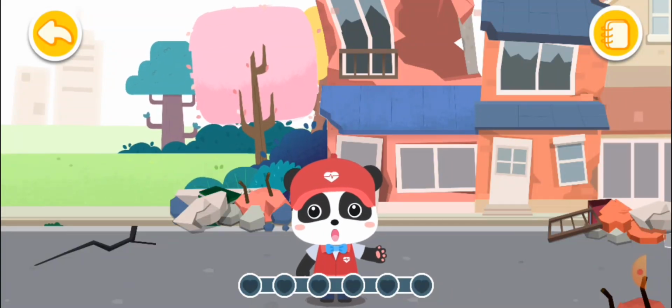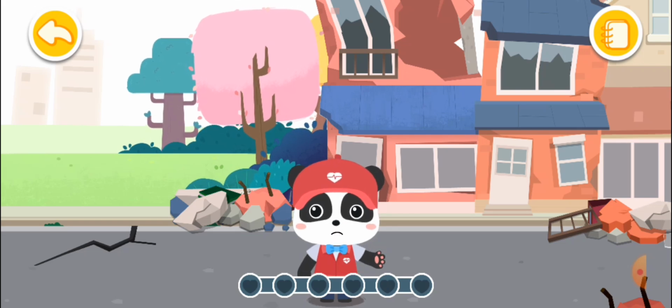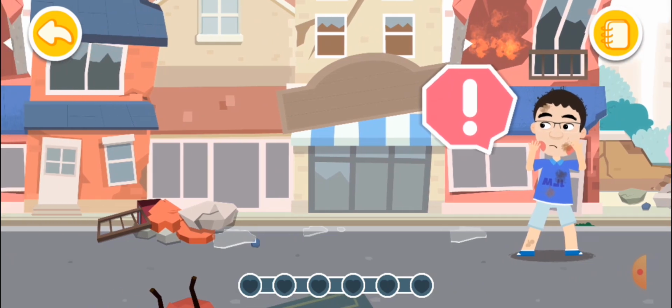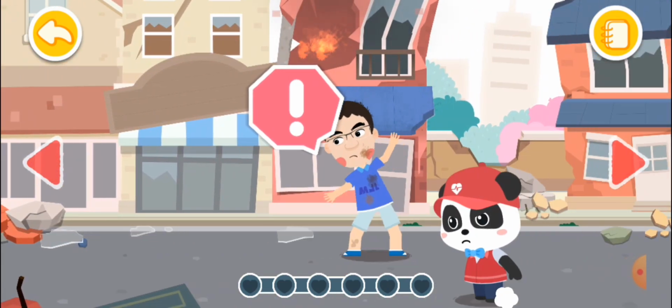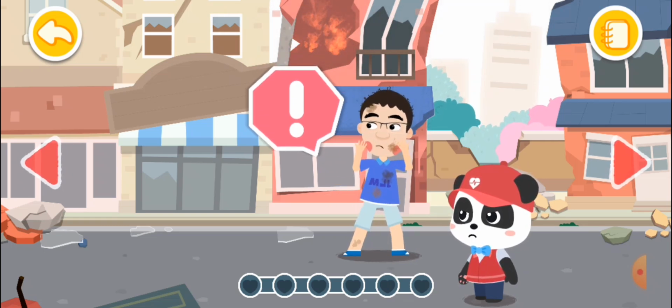I am Kiki. I have received professional first aid training. Let's search for the injured in need of help. It's on fire! It's on fire! Let's search for the injured.